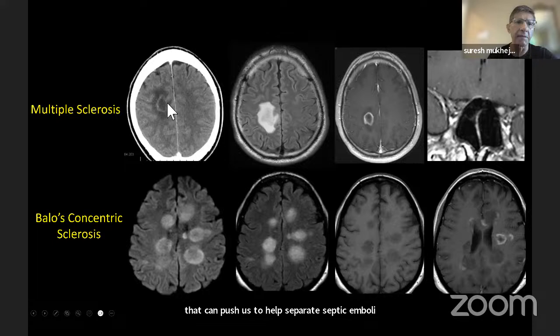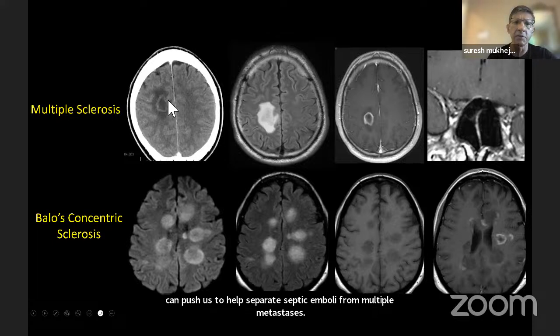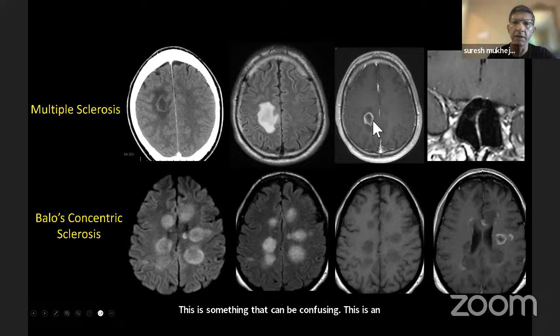This is something that can be confusing. This is an example of acute multiple sclerosis. Again, if you look at this, it can look exactly like metastases.